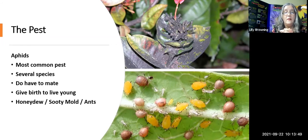And what happens is this excrement that comes out of the aphids drips onto the other leaves on the plant, on the tops. And it's interesting because there's a person I knew in high school who now lives in Los Angeles.